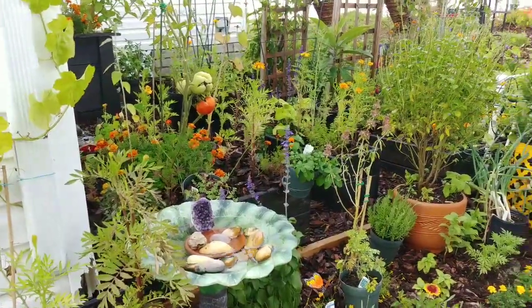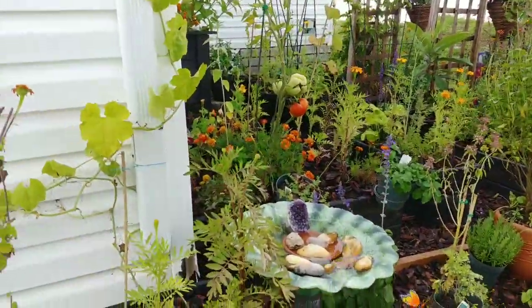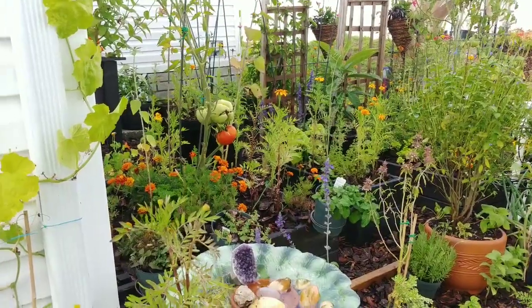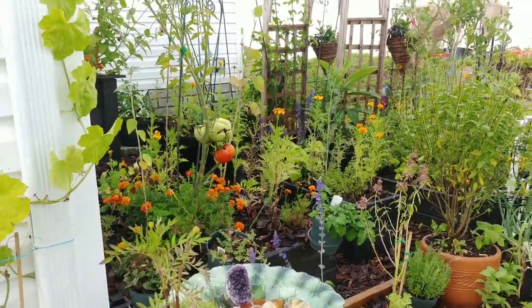What type of flowers is growing in the Soul Gardener's garden? Well, I'm going to share with you as much as I can the ones I know the names of. There are some I do not know the names of because I threw the tag away.